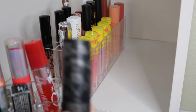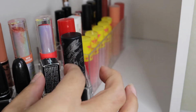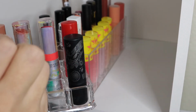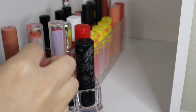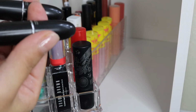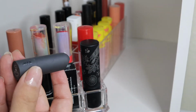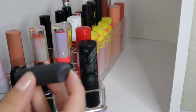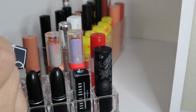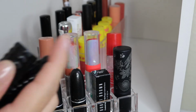I have the Villains with Cruella lipstick. This is just a red lipstick. A mini of the Bobbi Brown. This one is in Smoothie Move. I have 2 MAC mini lipsticks in Velvet Teddy and Russian Red. A Bite Beauty mini as well. This is in Chai. A NARS mini that is bound. 2 Kat Von D lipsticks.